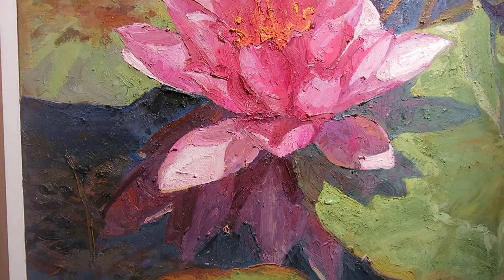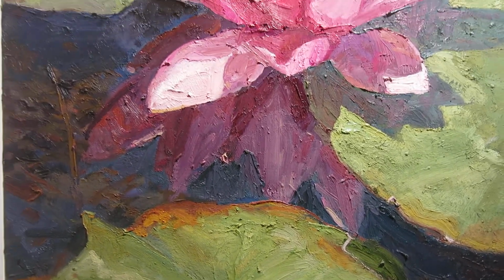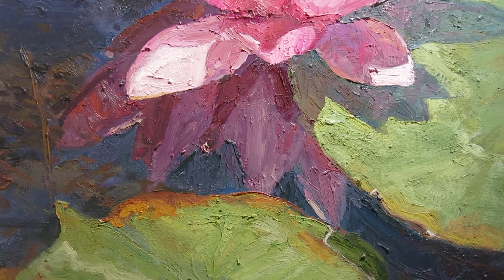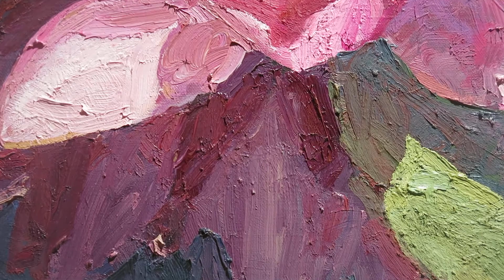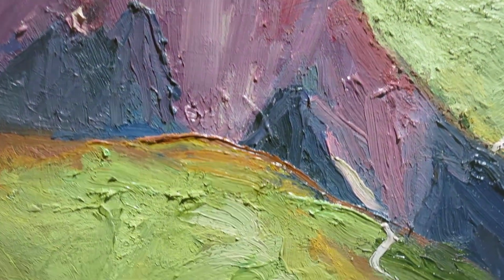I've painted this many, many times. And always a challenge to capture the reflection of pink in the water. And again, if you zoom in, it gets really tasty. I think I'll use that word a lot today, tasty. Tasty, baby.